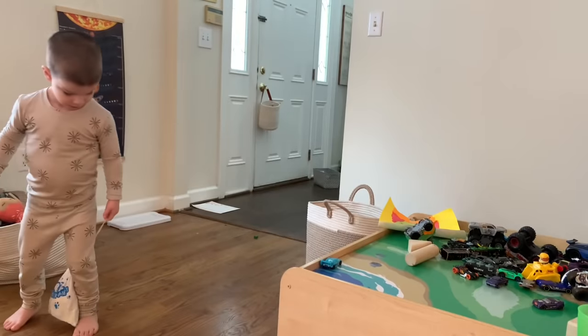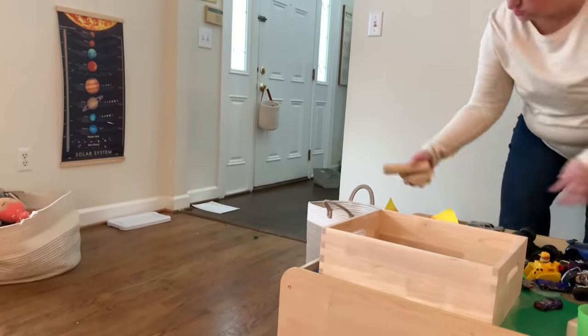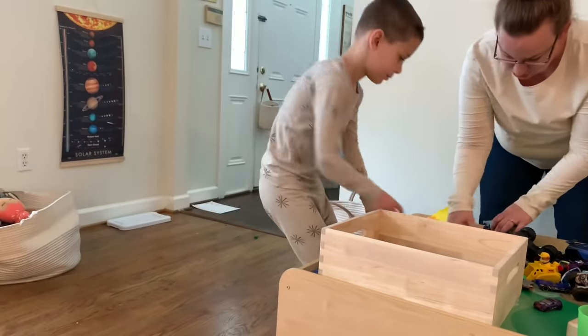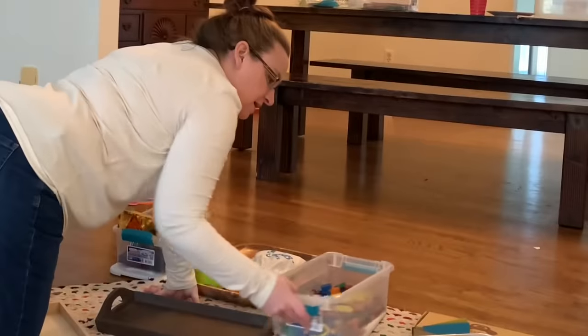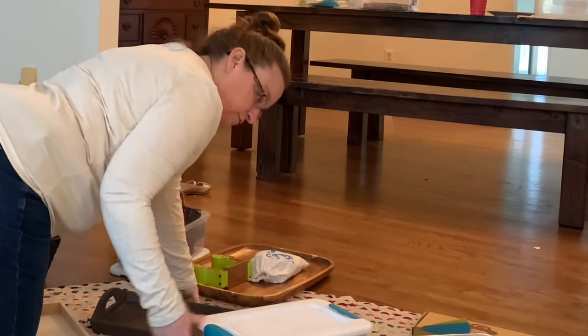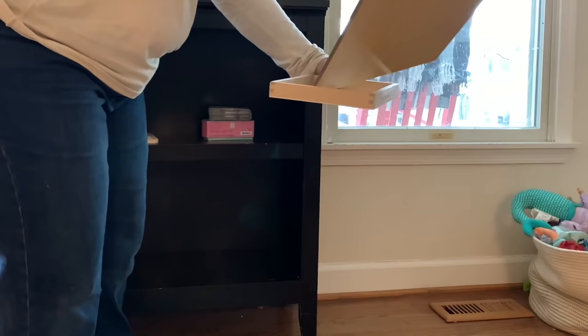Starter tip I would have would be to just start. Start with a drawer. Start with a cabinet. Start with a pile. Start with a category. Just start even walking around your house and finding trash. Stuff that you just know is trash and belongs in the trash can. That's a way to start. Maybe you want to start with the hardest thing first, so that when you do get down to the easiest thing, by then you have such momentum and rhythm that it's very quick and easy for you.